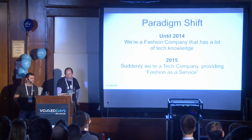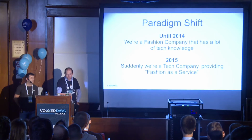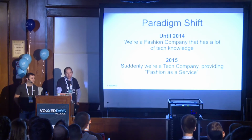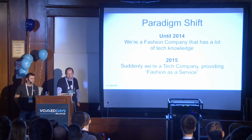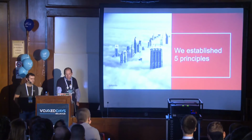Basically, the paradigm shift is we used to sell fashion, and now we will start selling our fashion infrastructure. We will open all our infrastructure to third-party companies that can use our infrastructure, and we will call this fashion as a service. And to do that, we established 5 principles.